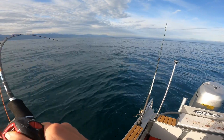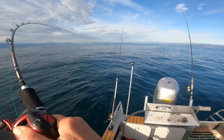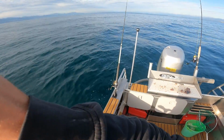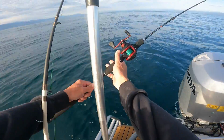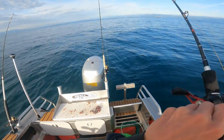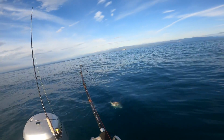What do we got? Come on, be a snapper. It's way off the back. What is it? It's a snapper. Yeah, beauty. Oh yes, look at that for a fish.